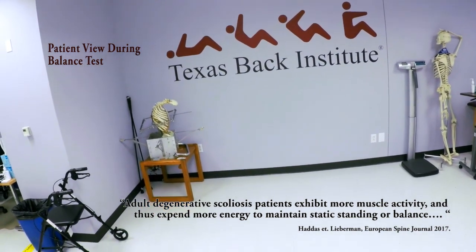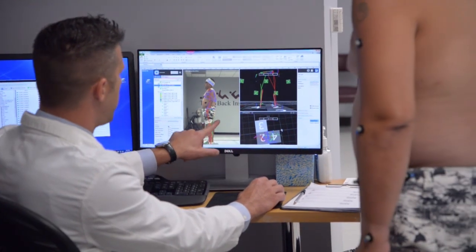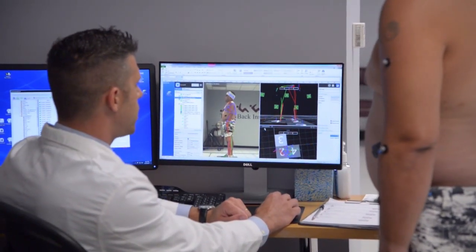Now that can have secondary effects in terms of your heart, your lungs, your metabolism, everything. So again, we're not just measuring the gait and the force on the floor and your balance, we're measuring the EMG, or electrical activity, of your muscles as you perform these things. So the integration of the two is paramount.